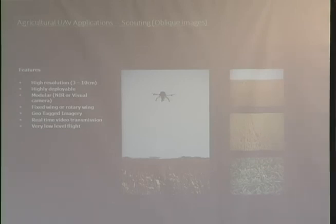Now, there are systems out there with near-infrared cameras on them, and we can put near-infrared cameras on it, and it's a great tool, but this isn't going to actually give you NDVI per se imagery. It's just another infrared diagnostic tool. Okay, so here we have an example.